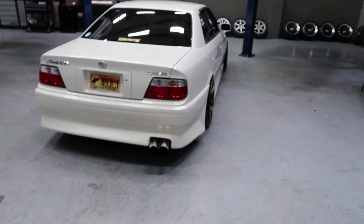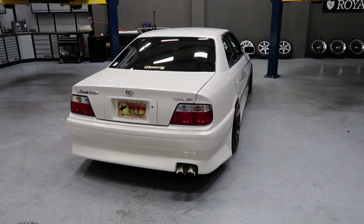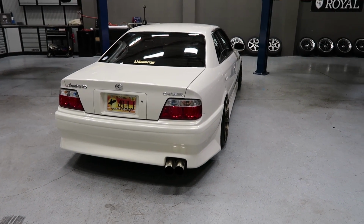The sound on this car isn't perfect yet. I'll do a quick exhaust clip before we close the video out. I think these cars sound the best when they're straight piped. This one I think has some sort of resonator or muffler in it, and it kind of takes away some of the rasp that 1JZs have that I like, but it still sounds pretty cool.